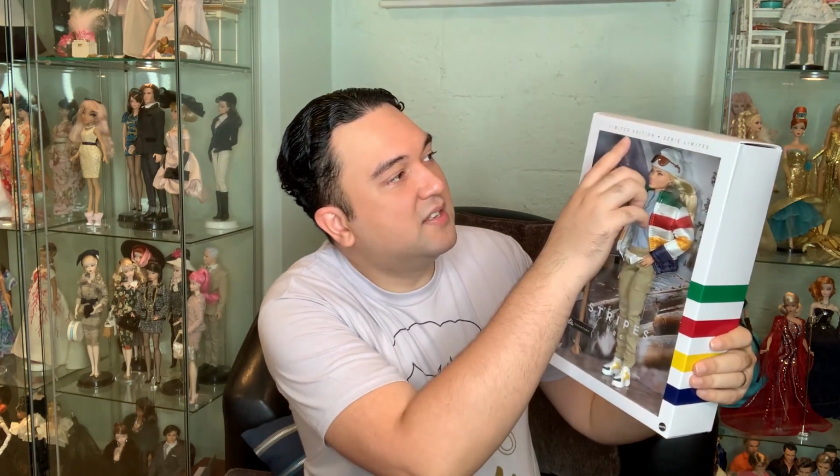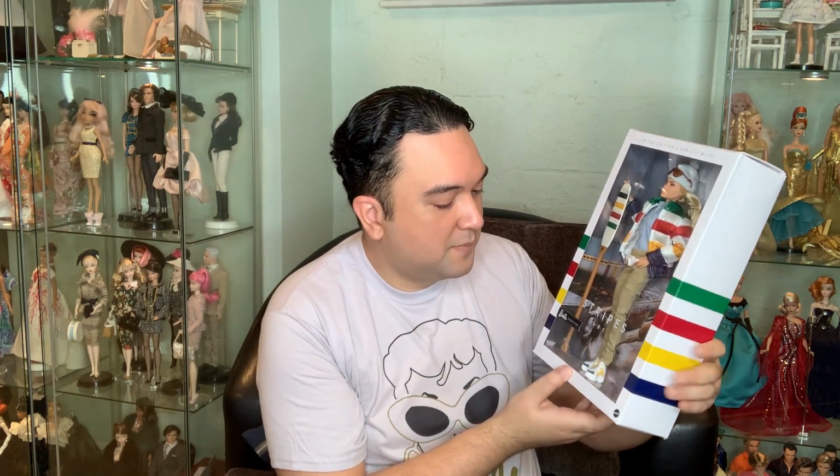Yeah, so right up top it says limited edition. So we know it's a limited edition of 20,000. And well, that's pretty much it. I wouldn't say it's simple, but it's not loaded with all kinds of graphics and other details. You just have the stripes and then the picture of the mountains behind the doll.